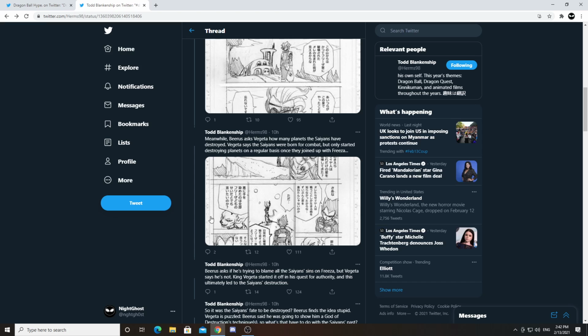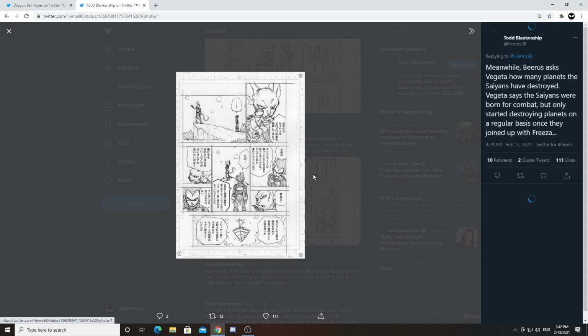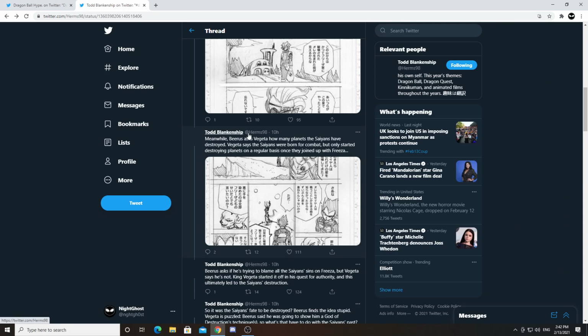This is the conversation between Beerus and Vegeta. So we cut over to this page right here, where we see Beerus. Meanwhile, Beerus asks Vegeta how many planets the Saiyans have destroyed. Vegeta says the Saiyans were born for combat, but only started destroying planets on a regular basis once they joined up with Frieza, which of course makes sense.